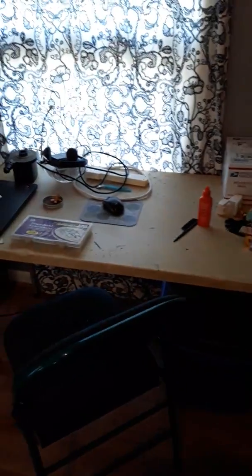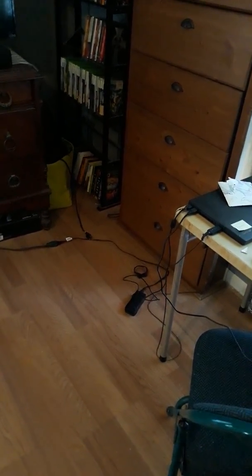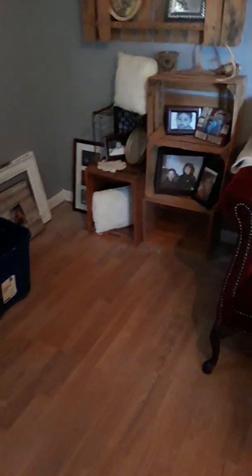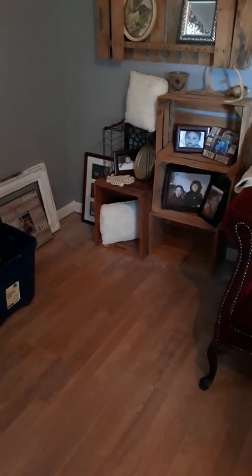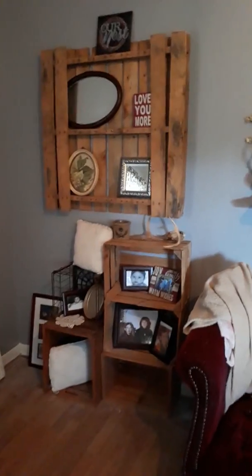I took a few days off of work. This is my makeshift workstation that I worked Monday, Tuesday, Wednesday of last week. I took Thursday, Friday, and today off. Today's Monday. Wasn't enough time, but it is what it is. I gotta make it work. So I'm moving my office space temporarily into the craft room, just so I can have everything that I need to work every day.